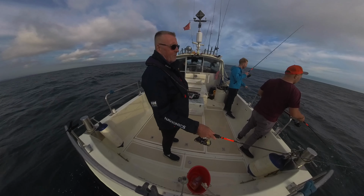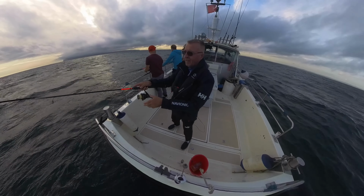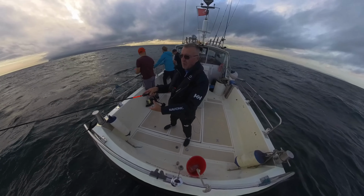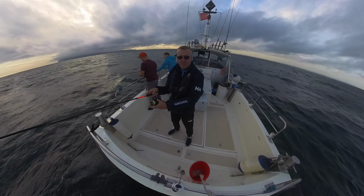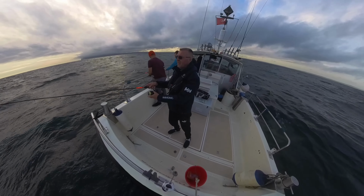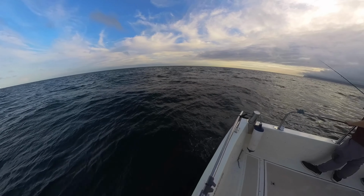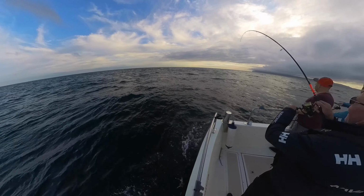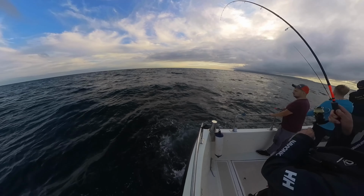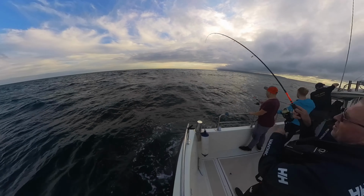Right, so we're just moving around, trying to find these fish. We just moved to another part. I'll say the sea is quite challenging at the minute, but it is what it is. Yeah, I'm in. I don't want to lose it. Well, we're in, thank God, finally.